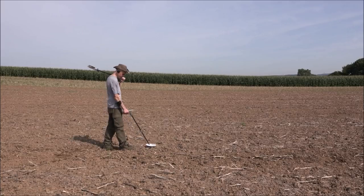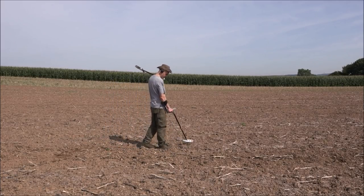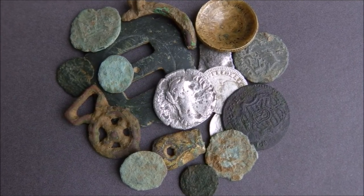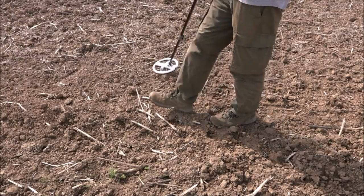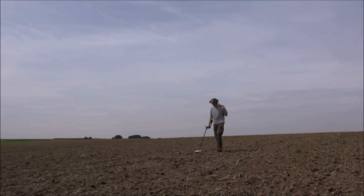As an XP Deus user, you will know about the excellent performance of the Goldmax Power program with its 18 kHz. I've made some fantastic finds using it on my challenging ancient settlement sites. Today I set the machine on 54 kHz because I'm interested in the change of performance compared to the 18 kHz. It should be even more sensitive.